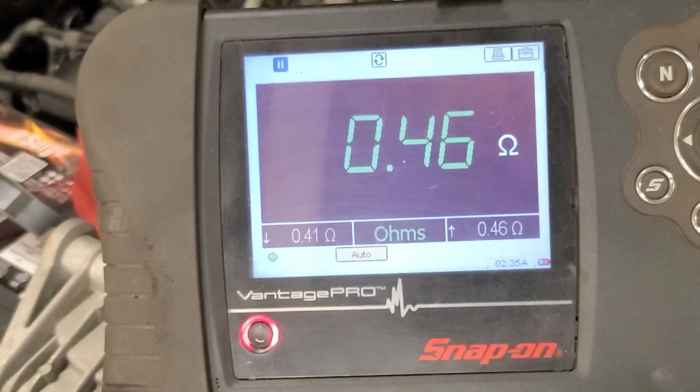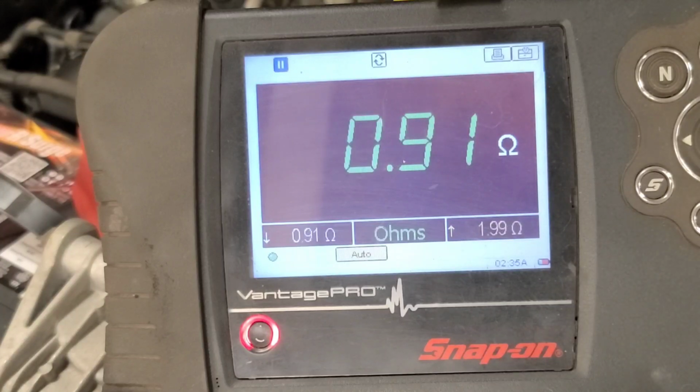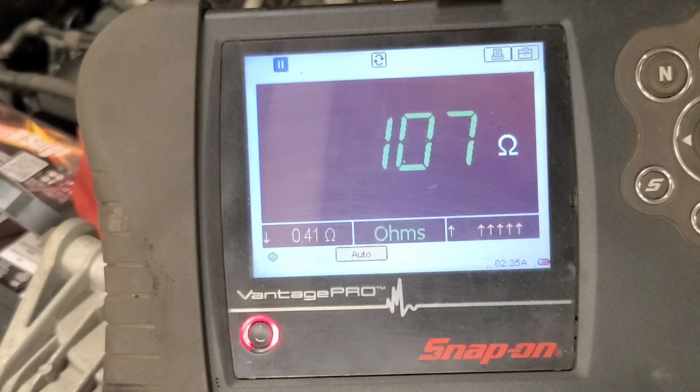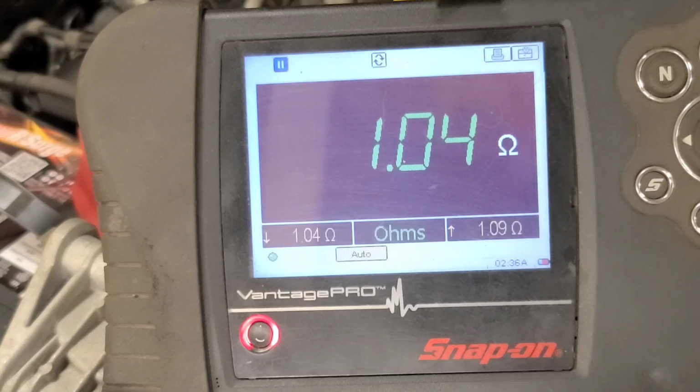So I'm at the face of this connector now, going down to the side here, and it reads 0.46 on number 2, 0.46 on number 4, 0.46 on number 6, and 1 ohm on number 8. I'm going to try and reach down there and manipulate that connector.